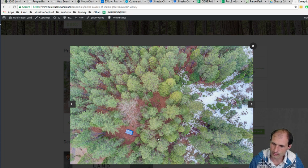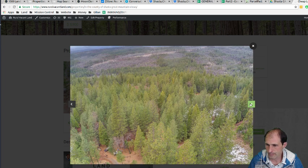Yeah, so here's a shot from above. Here's the RV or the camper. Here's the neighbors to the east, and the house would be over here to the west. And the road down here to the south. There's some more pictures of the trees. That power line that we were just seeing in this satellite picture off to the side.